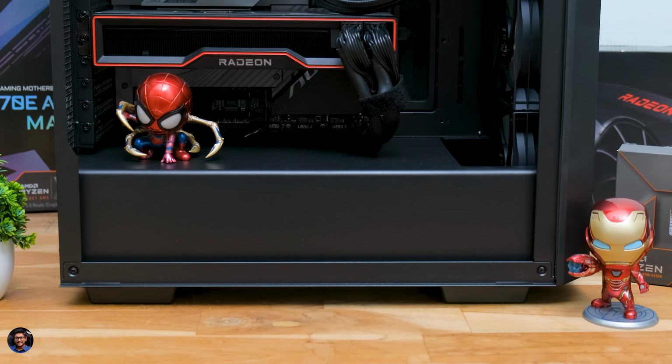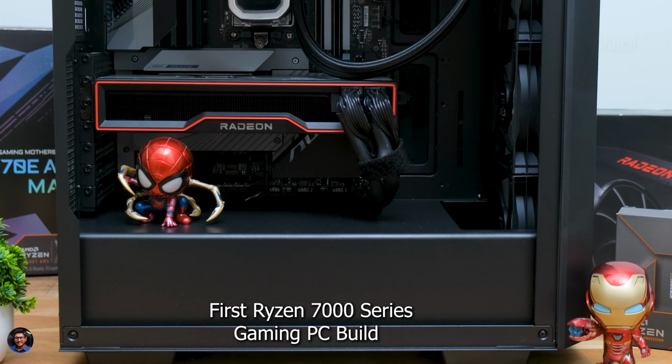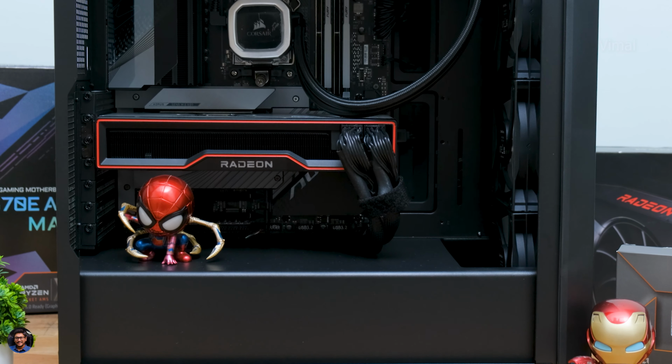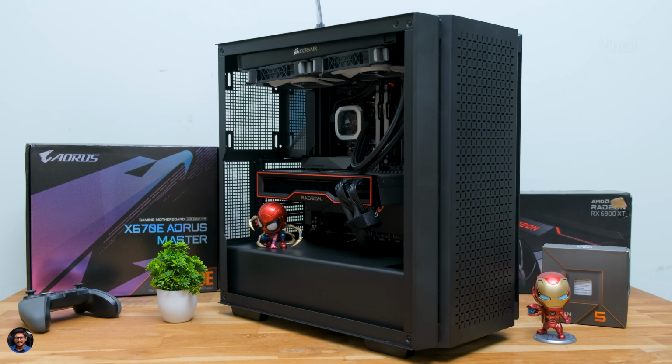Our build is all done and good to go, and there you go, our first look at the Ryzen 7000 series gaming PC build featuring their Ryzen 5 7600X. Oh boy, look at that, all black theme with a touch of RGB components on the inside. So without wasting any more time, let's quickly power it on and check out how this baby looks.